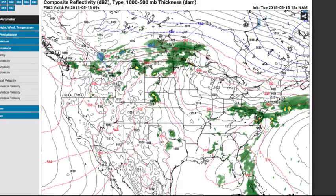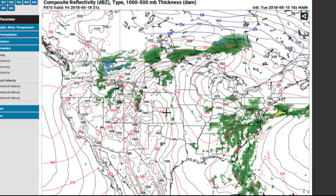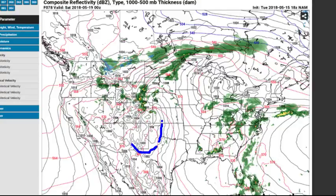Then it looks like we have probably an MCS up in that region, maybe another one in Nebraska. And then going into Friday, we've got the lee side troughing there in Colorado.